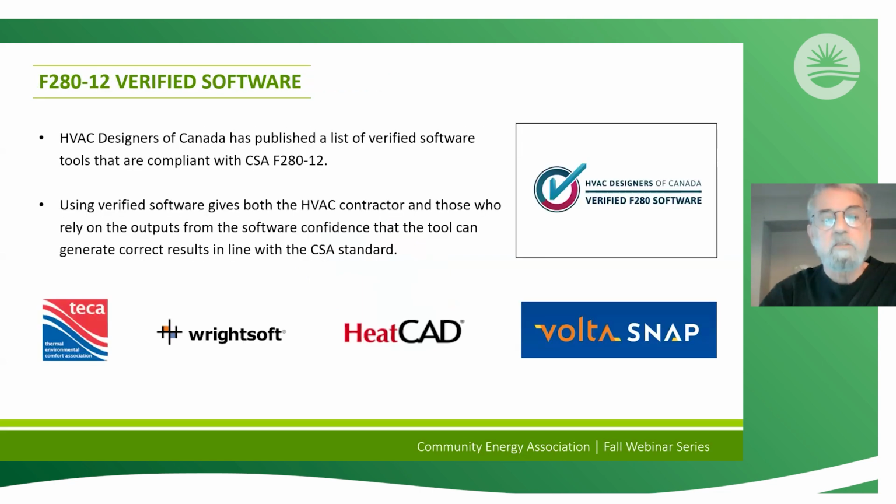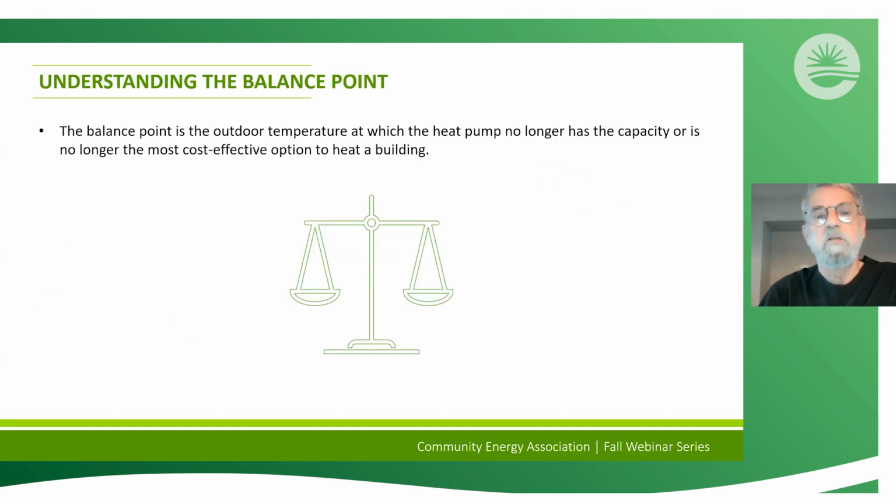So we've talked about load calculations. We absolutely need to know the loads of the buildings. We have to do that. Otherwise, we're not doing our job properly. The other thing that we absolutely have to know is the balance point if there is a heat pump involved.